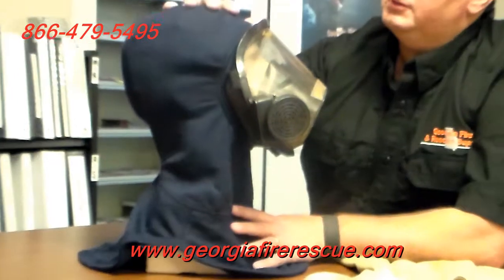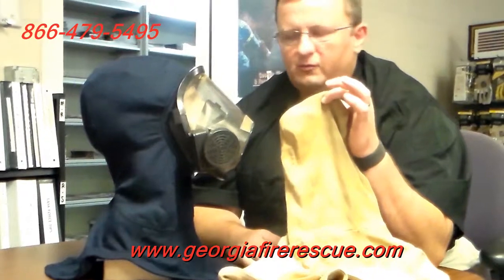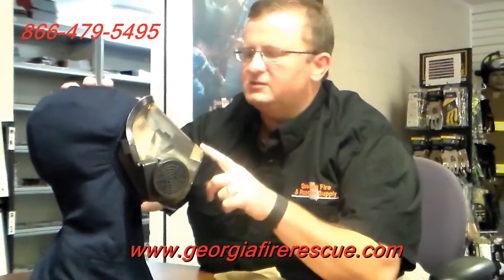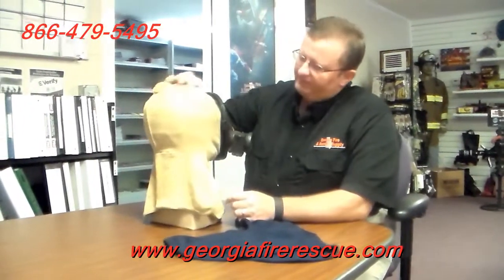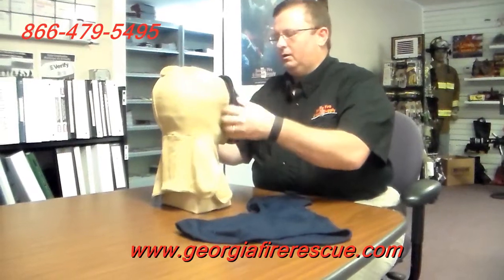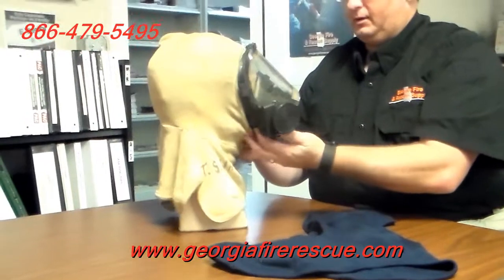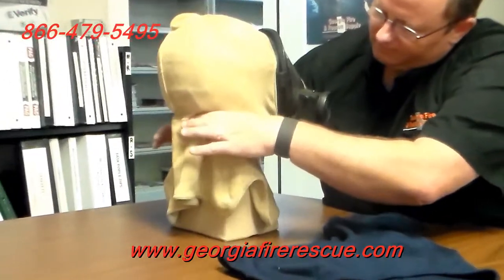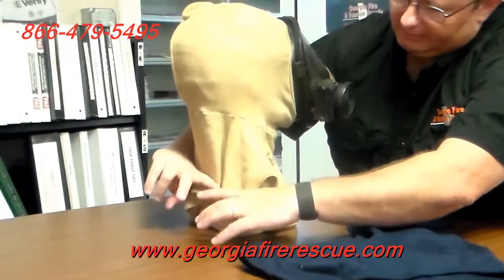And let's do this. Let's compare it to this P84 hood that's got some cheaper construction features, and see how that fits on here. Let's change these out. Okay, we're back. We got a competitor's hood here on a mannequin head now, and it is very, very tight, and was very difficult to get it to come up and seal around this larger NFPA compliant face piece. And you'll also notice, in order to do so, this seam is all the way up on the back of the neck instead of down at the shoulders.